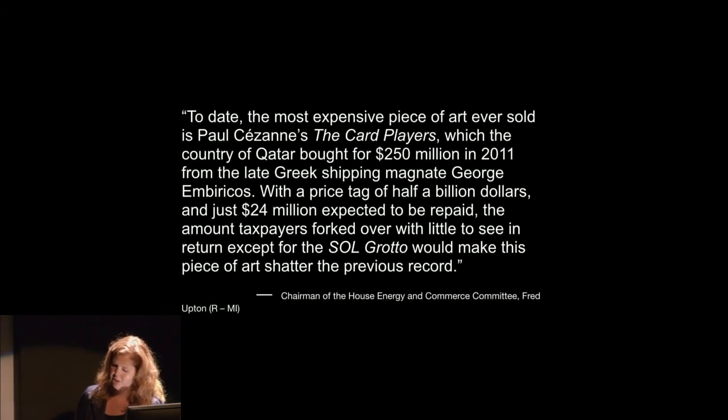Chairman of the House Energy and Commerce Committee, Fred Upton, said, "To date, the most expensive piece of art ever sold is Paul Cézanne's The Card Players, which the country of Qatar bought for $250 million in 2011 from the late Greek shipping magnate George Embiricos. With a price tag of $500 million and just $24 million expected to be repaid, the amount taxpayers forked over with little to see in return except the Soul Grotto would make this piece of art shatter that previous record."